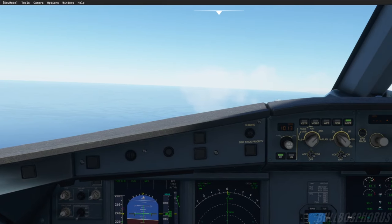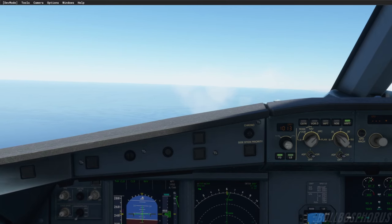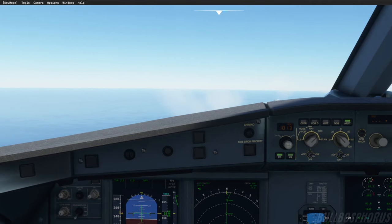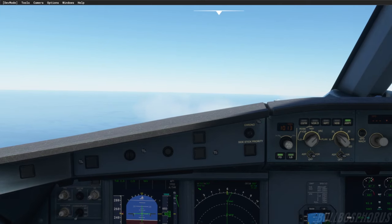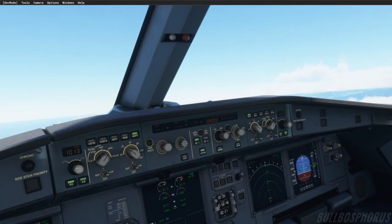So for the approach, let's turn the ILS frequency. When it will be available, we will see it on the primary flight display. So speed reached, and we passed flight level 050, and as you can see, everything goes very well right now.